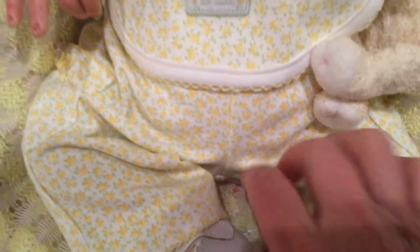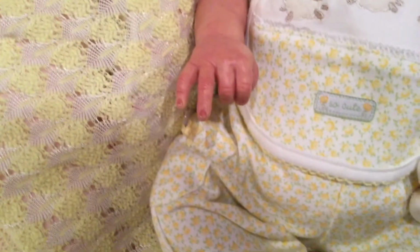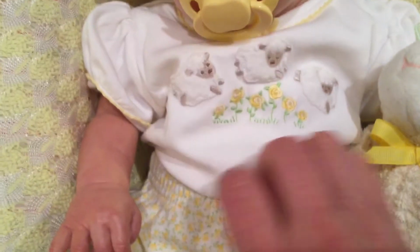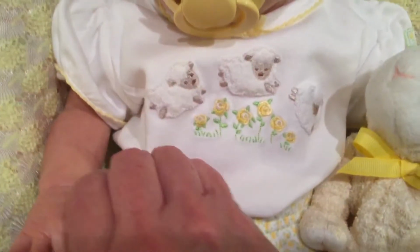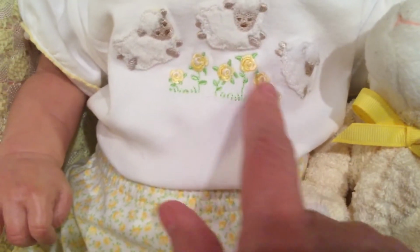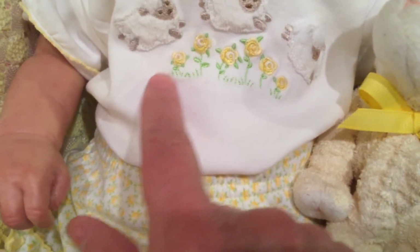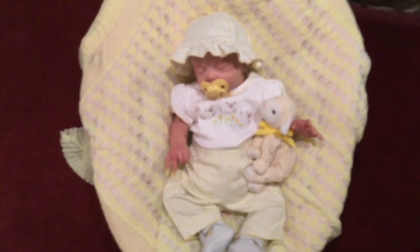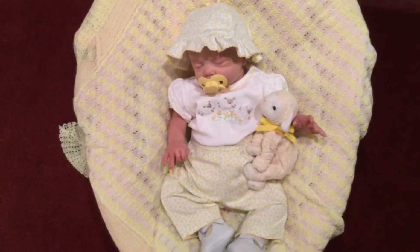Now I don't have any matching socks to this line. I don't know that it had any, but I always continue to look and see what I can find. I see the print from her bouncer is kind of shining through there. It's a pink background. Let me show you the little blouse that she has on under this today. It's actually a romper, but it also has the three little lambs on it, and a little garden of the embroidered rosebuds here. So sweet, just so sweet. I just love this. It just exudes baby for me, and I hope you can see that too.